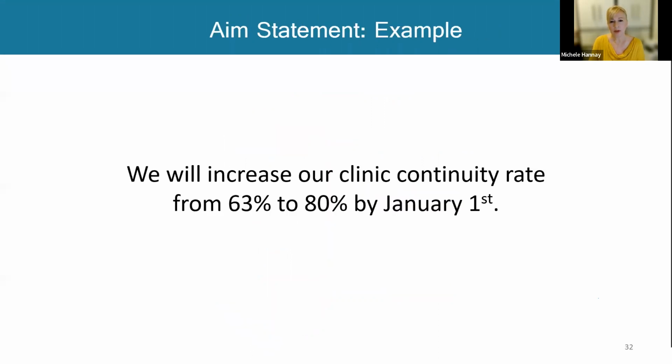And when a team can answer those 3 questions, they can devise an aim statement and then try to keep that visible. And it can really help the QI team to stay focused and on track. So a very simple statement that sums up those 3 questions.